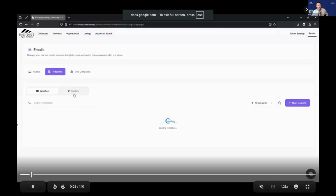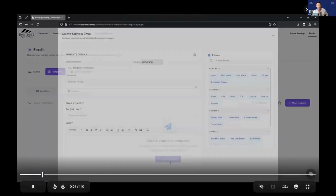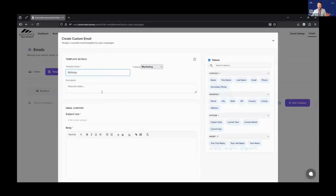Here, you're going to see a quick walkthrough of what it takes to set up any type of custom campaign. You can simply select the details of what you're trying to create for the template. Here, we're inserting a simple birthday template that you can schedule to send out to any of your clients on their birthday. We have triggers in place so that you can get this to automatically send as well.